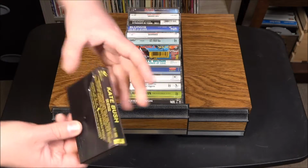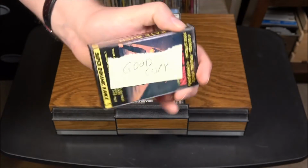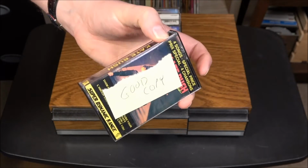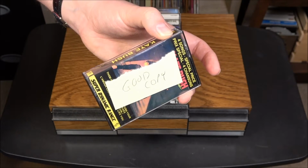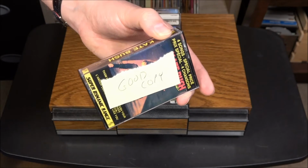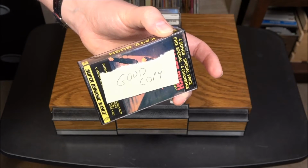Here's a rarity. Kate Bush on Stage. And yeah, I have owned 2 copies of this. I actually got them at the same time. For a long time back in beautiful downtown Aurora, I had my favorite thrift store, which was in a really bad part of town, but they always had great music. I bought a ton of cassettes. They're really cheap, usually $0.25 a piece.